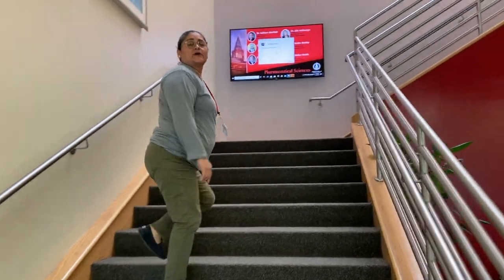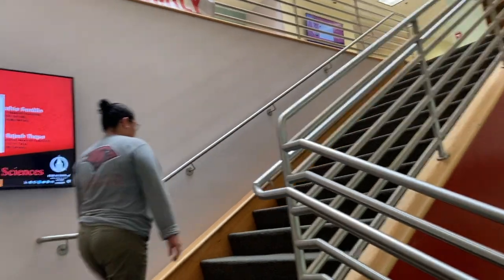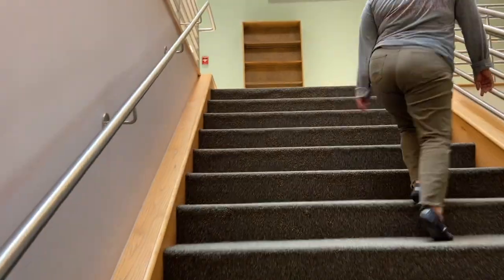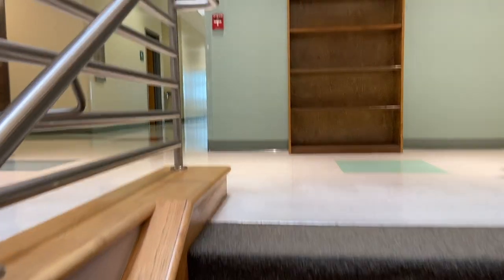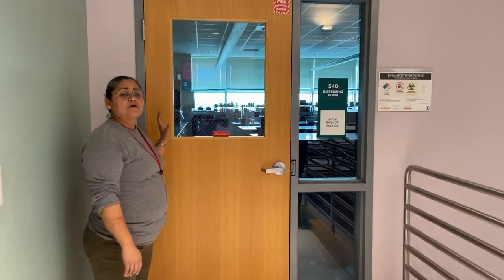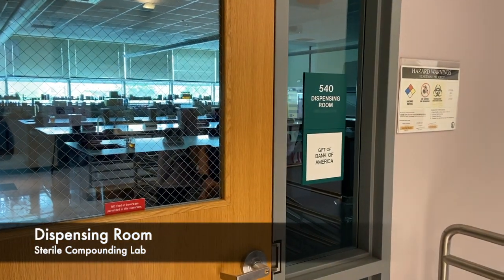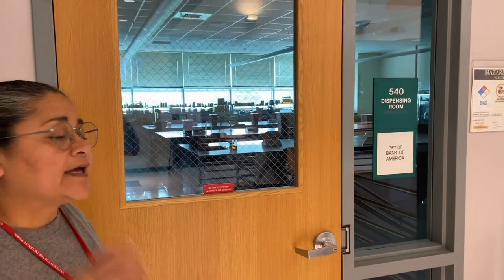Okay, come on up to our second floor. Like I said, this is more student geared. This is our dispensing room, where our students will do IVs. They'll learn how to compound for clinics and hospitals. So it's all sterile compounding that's going on there, like eye drops, things like that. So please check it out.